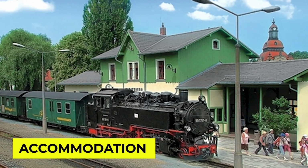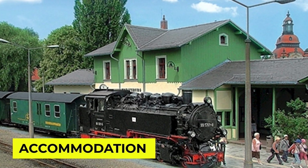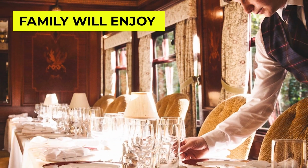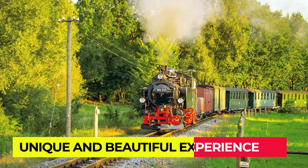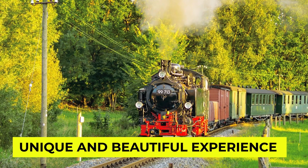The route offers a mix of fabulous accommodation options, fine local cuisine, and activities the whole family will enjoy. The Saxon Steam Railway route is not a luxury train, but it offers a unique and beautiful experience.